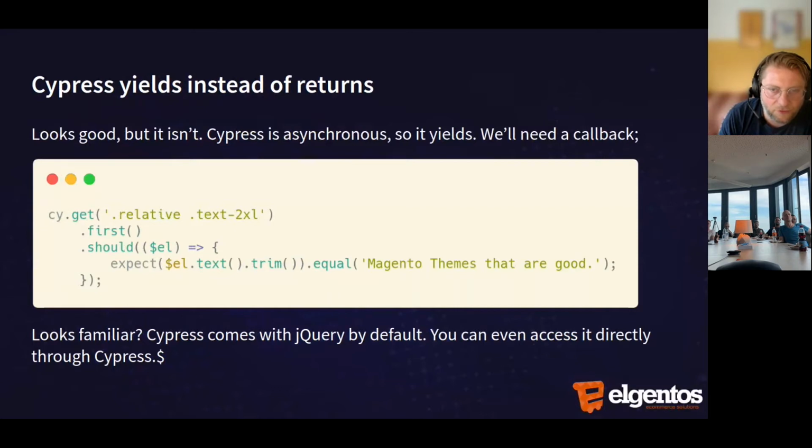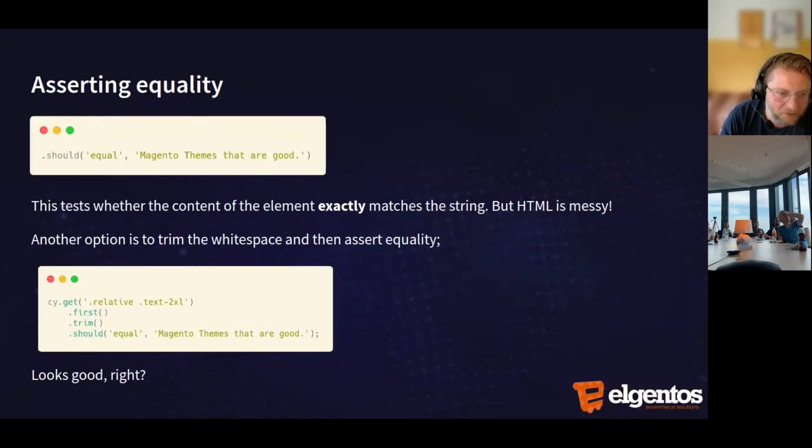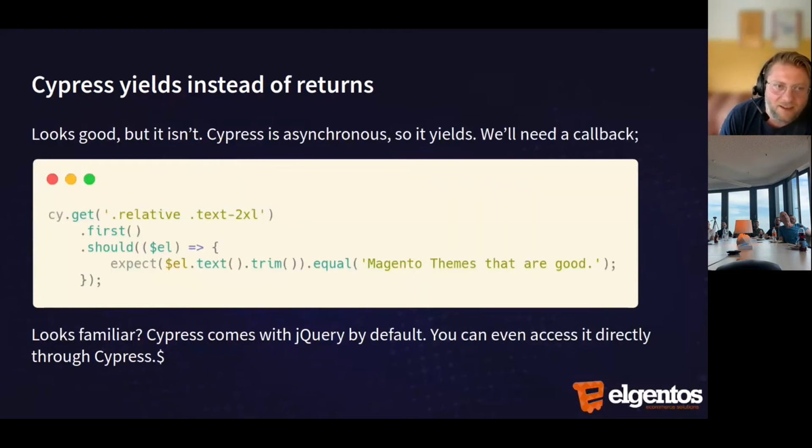I missed. Usually I do a live demo here, and then it will fail because the trim function doesn't return the actual text. So it would not equal "Magento themes that are good." In this case, we'll skip the live demo due to time constraints, but I'll explain it here.